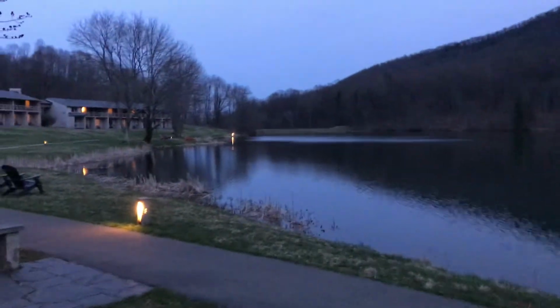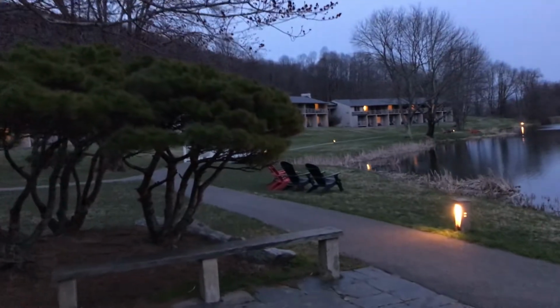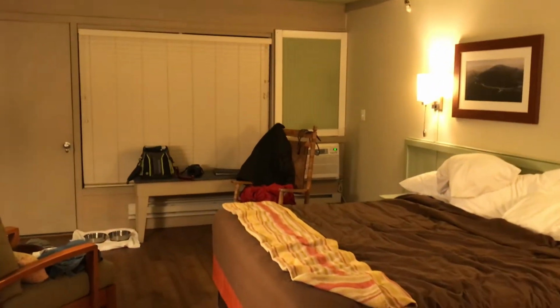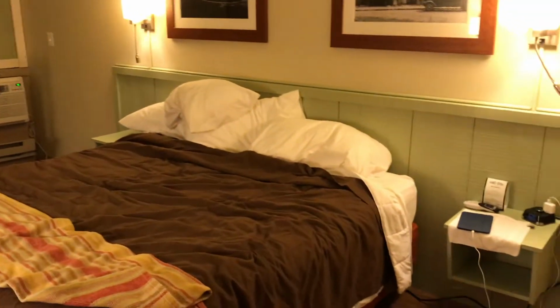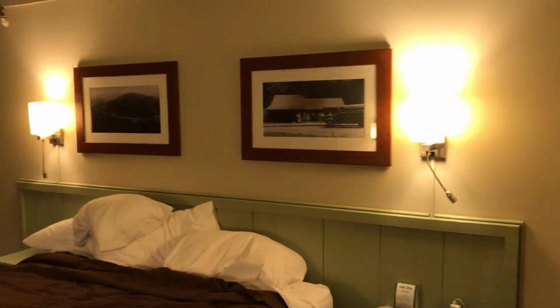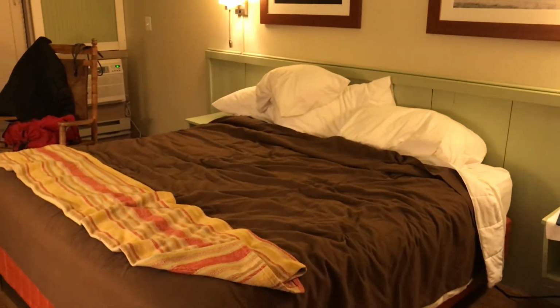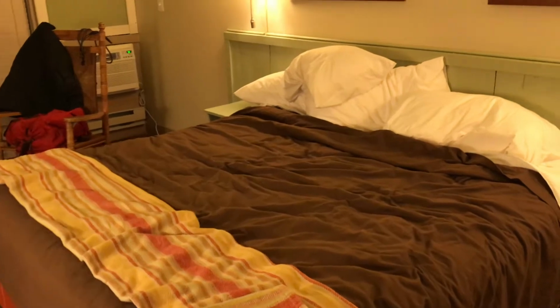I'll head back up here. Just had to get a new key, locked myself out of the room. Here we go. So I thought I'd shoot a little shot of the room here this morning. I know it's a little bit of a mess from where I've been here last night, but there's the bed. I mean, it's kind of an old place, but it's not bad. It's okay. It's a nice place to stay. It was a comfortable bed.